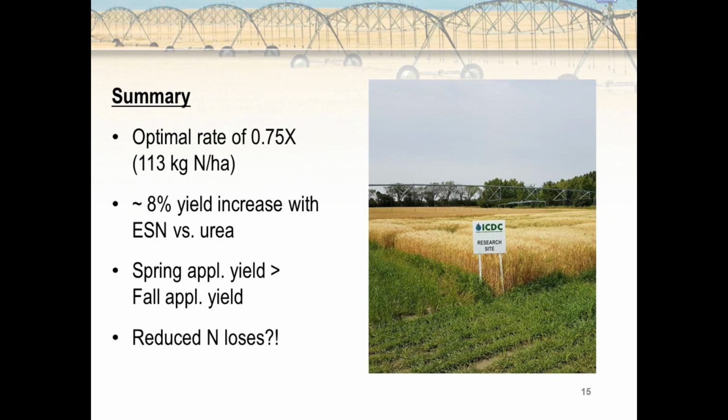That we established this summer, but the 2020 annual report will have a complete summary of all projects undertaken by ICDC this year. This should be available in February or March of 2021 on ICDC's website.